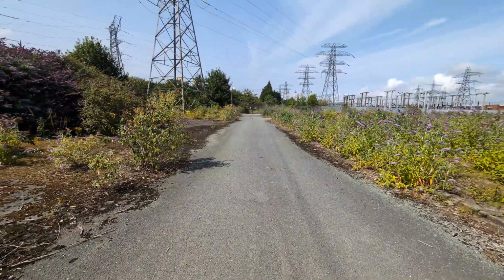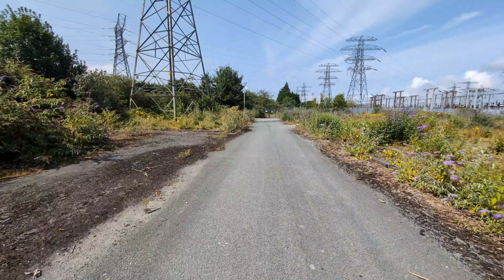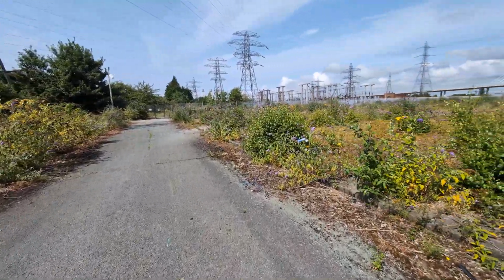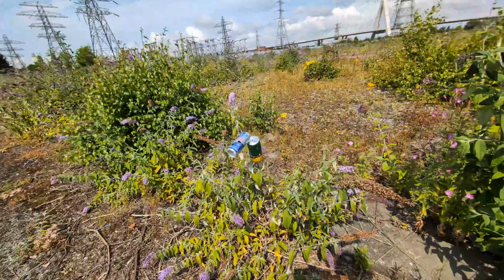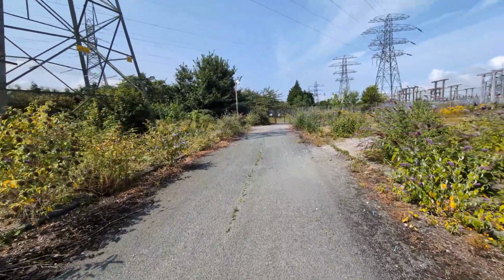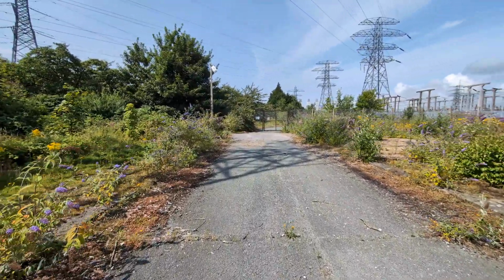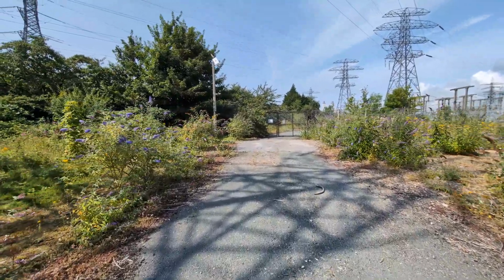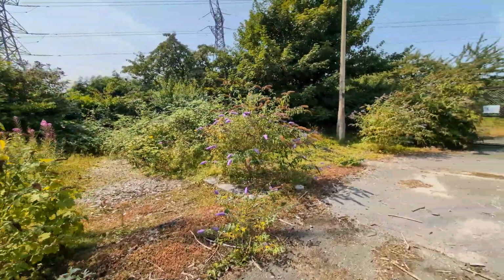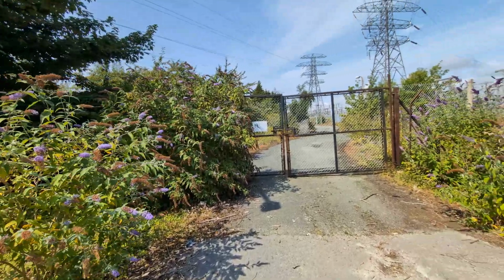Yeah, that's... Oh look, somebody with imagination there. Yeah, that's clever, isn't it? Right then. Looks like we're not going to be lucky. Never mind. It's well and truly locked.